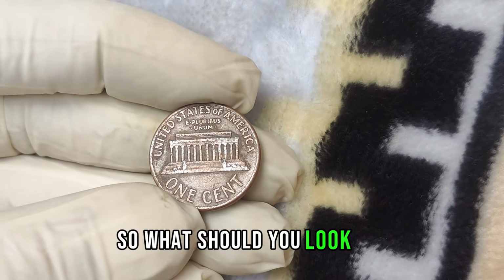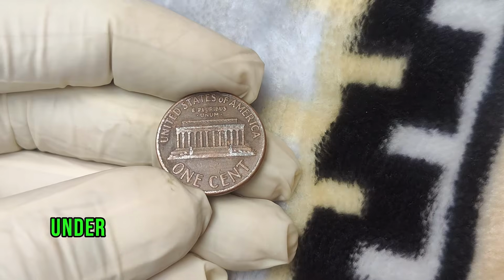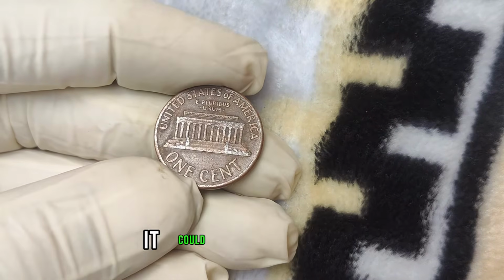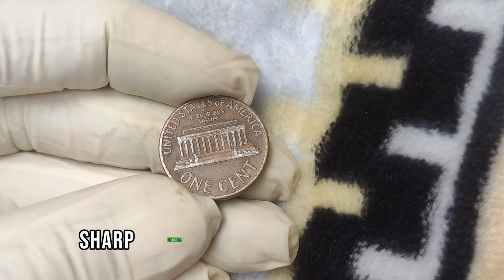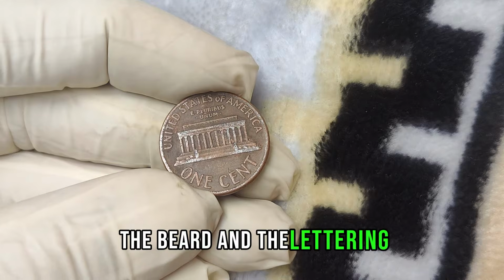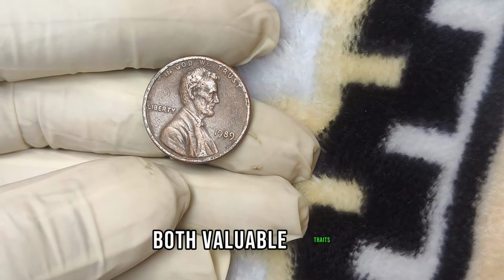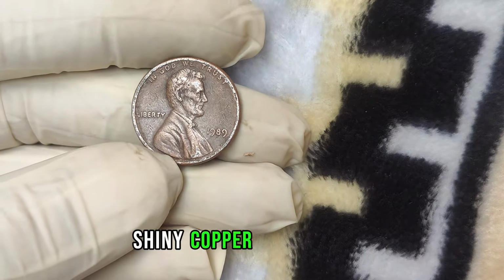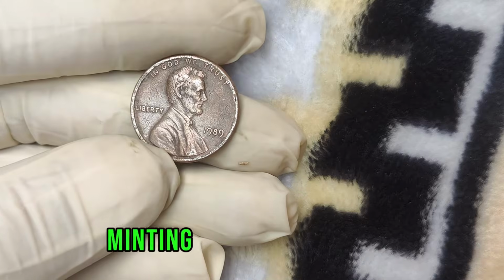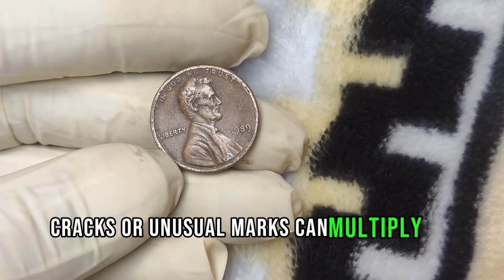So, what should you look for? Here's your checklist. No mint mark on the front of the coin under the date 1989. If there's no letter D or S, it could be a candidate. Sharp details. Look at Lincoln's coat, the beard, and the lettering. Blurred lines could mean a double die or weak strike, both valuable traits. Shiny, copper-red surface. Uncirculated coins are worth dramatically more. Minting errors, off-centering, cracks, or unusual marks can multiply the value.